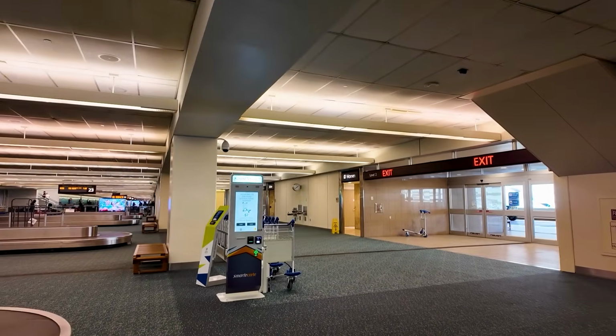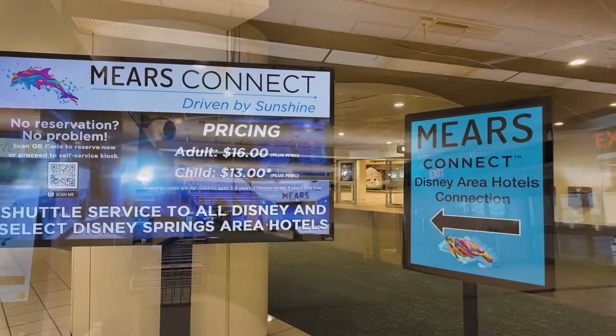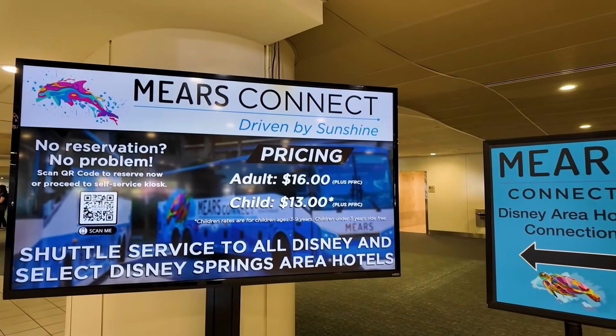All right, and now we are back on level 2, which is the rideshare level. So we are done inside the airport. We're about to head outside.